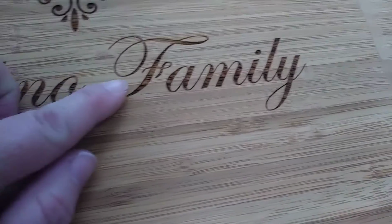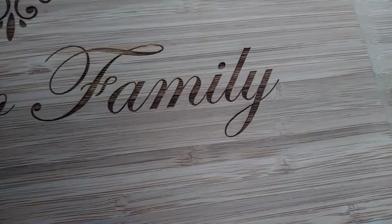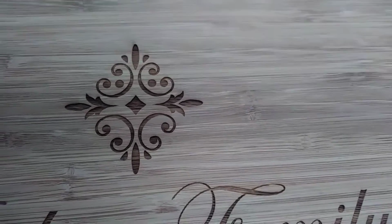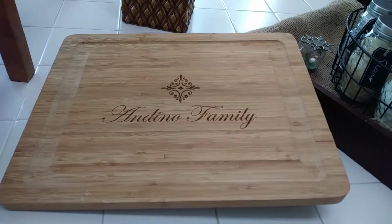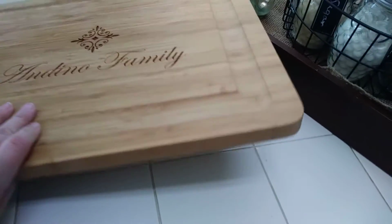I don't know if you could tell, it's actually burnt in, like they probably carved it and then burnt the little carving area. And I love that little design too. And it doesn't look like it was ever used. It was probably a gift to a family, and they're like, oh, we're not using it. Let's get rid of it. So let me show you how much I paid for this.